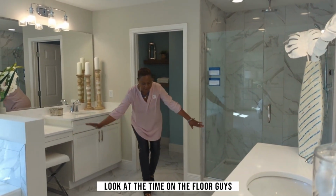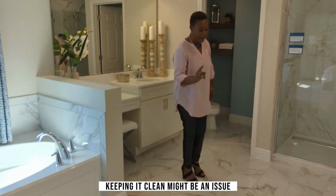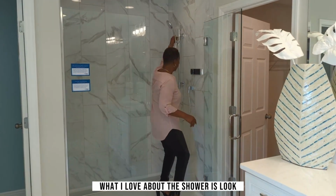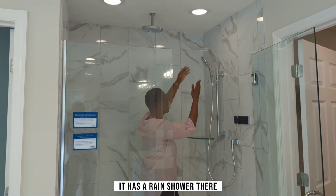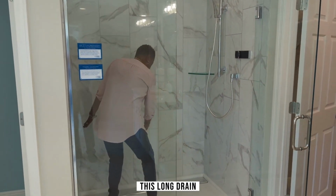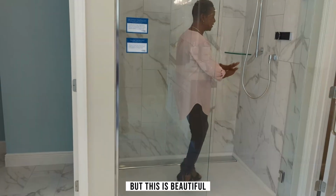Look at the tile on the floor, guys. This is really awesome. This is beautiful. Keeping it clean might be an issue, but it's beautiful, okay? And I love the shower. What I love about the shower is, look, you can program it. It has a rain shower up there. You can be washing yourself, and it's awesome. Wow. And then I love this long drain. I had this put in my house, and it's beautiful, where the water runs out easily. It's tipped a little bit so the water runs out.